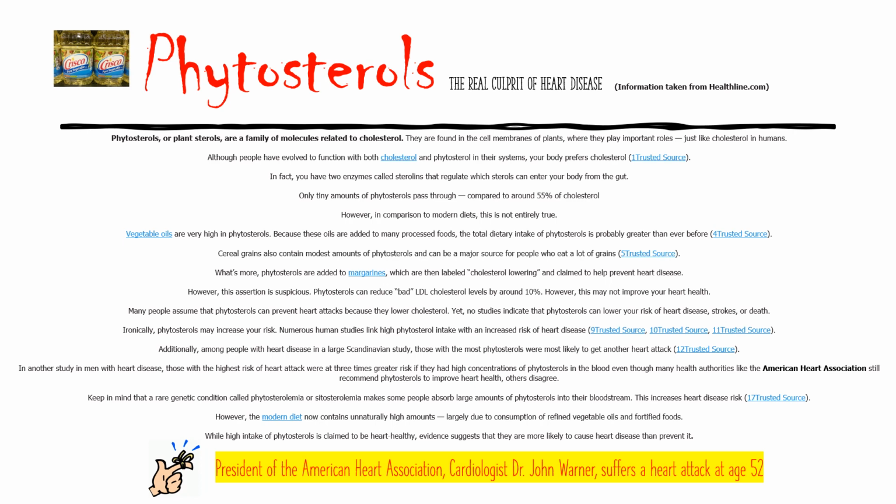Phytosterols can reduce so-called "bad" cholesterol levels by around 10%. However, this may not improve your heart health. Many people assume that phytosterols can prevent heart attacks because they lower cholesterol, yet no studies indicate that phytosterols can lower your risk of heart disease, strokes, or death. Ironically, phytosterols may increase your risk.